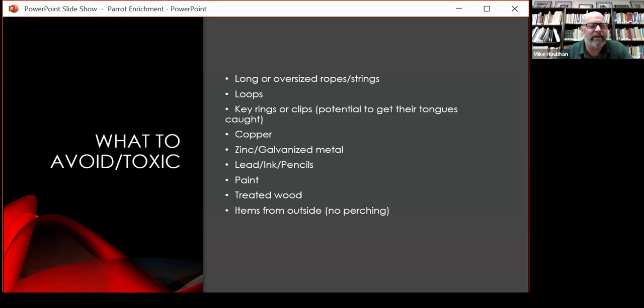And then now it says items for outside, no perching. Obviously, we need to perch for them, but I'm going to throw in the caveat of use caution. If you want to use natural perching that you collect from outside, just make sure that you're not bringing in any insects, mold, or fungus from the outside. And there are ways, I believe somebody yesterday talked about baking them, freezing them is another option as well.